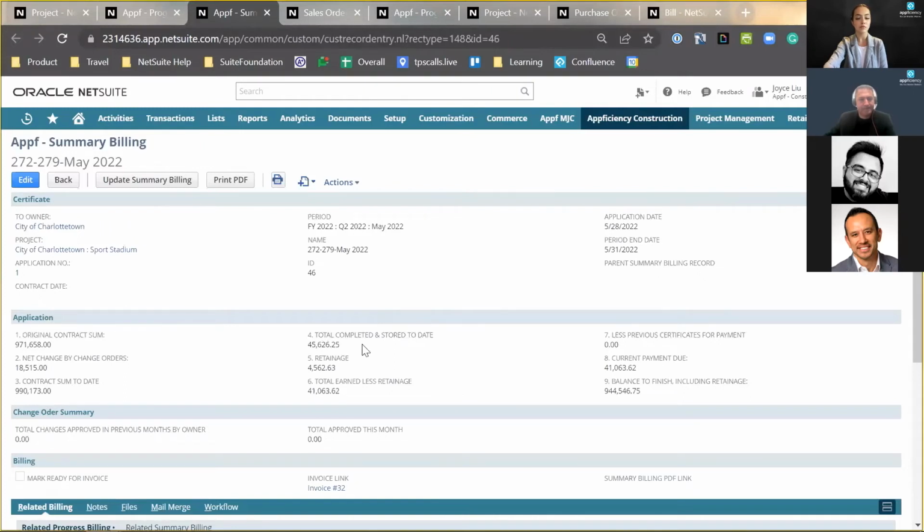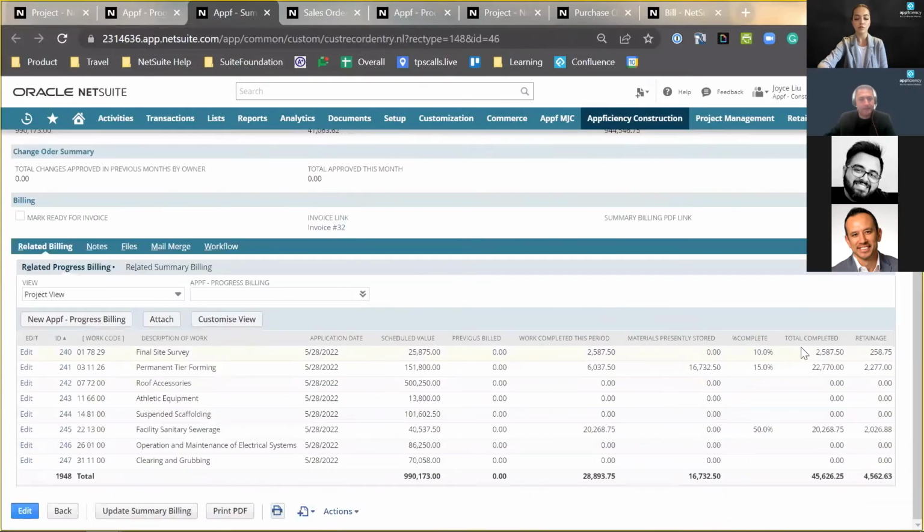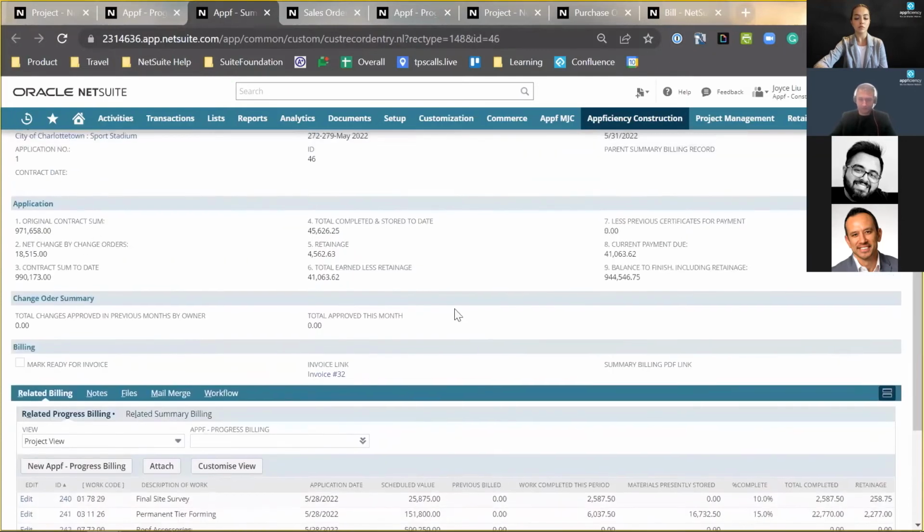We also have a total completed and stored to date for the period of May, and that is driven from the sum of total completed for different types of work. So on this project, some of the work is entirely subcontracted out, which is sewage. And other types of work are pure labor performed by our staff. And for the permanent tier forming, we have some of the material received and stored to date, and that also drives our total completed and percent complete. So let's take a look at how the total completed is derived, and that will provide more information on how the total complete for May is calculated.